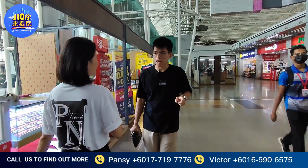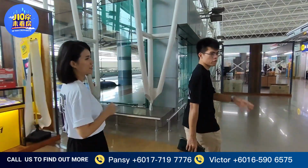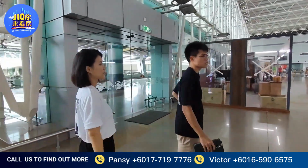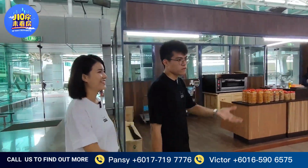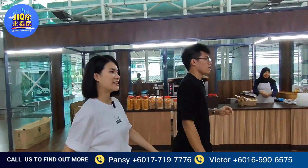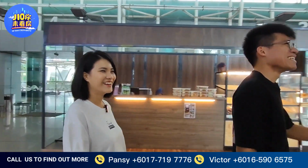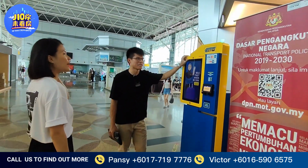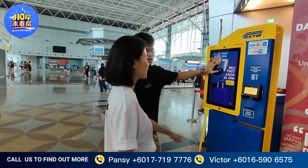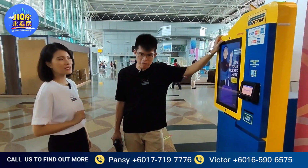Now I'm going to bring you to see our train service. KTM. I think a lot of us are still not familiar with the train service. Actually, the train service is very convenient because you don't need to queue and you don't need to jam. You won't be affected by traffic jam. 5 minutes only. But I heard the tickets go very fast. Correct. The only challenge is it's very difficult to get tickets. So this is the KTM ticket counter. KTM is for the train lah. You can come here to buy the ticket or you can purchase online. It's advisable to book online first.